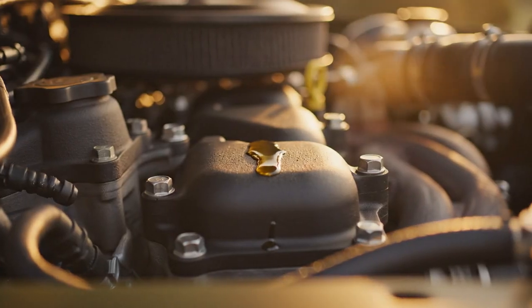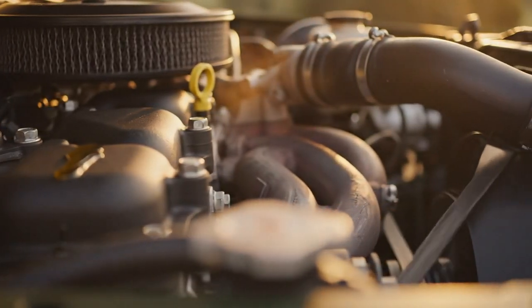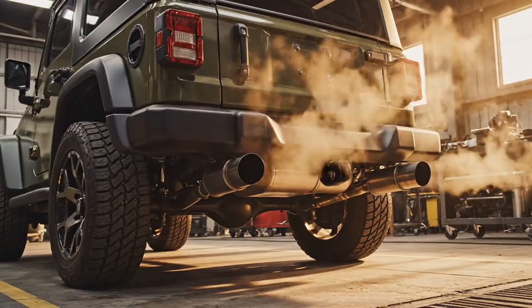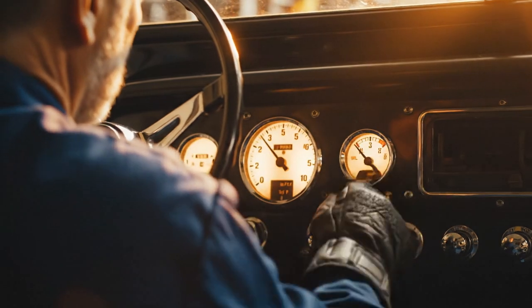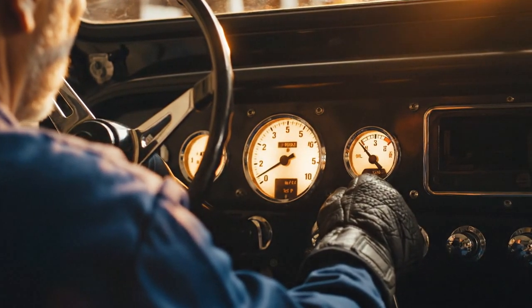The Jeep engine's valve covers vibrate gently at idle, a mechanical symphony of perfect, satisfying function. The Jeep's exhaust pipes release a perfect, deep rumble, a powerful and satisfying sound of raw power. A gloved hand blips the Jeep's throttle, making the engine respond eagerly, showcasing its restored performance.